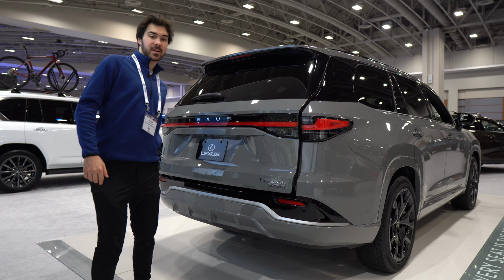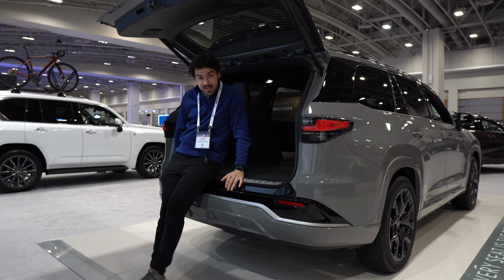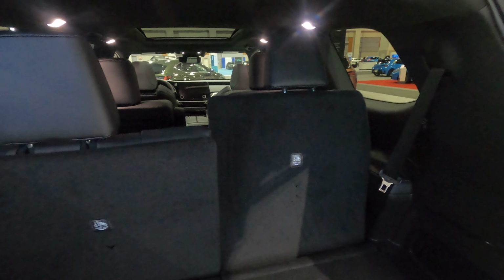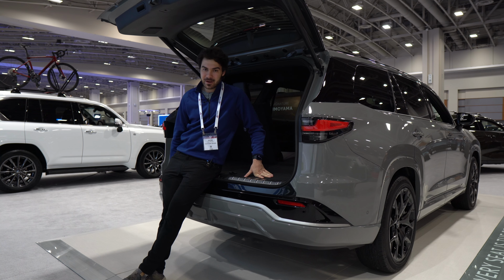Let's open up the trunk here and talk trunk space. Behind the third row, you have 20 cubic feet of space. That is quite a good bit. You can power fold the third row. That's gonna give you 57 cubic feet of space. Put down the second row, you're gonna have 97 cubic feet of space. This is a true 3-row SUV.